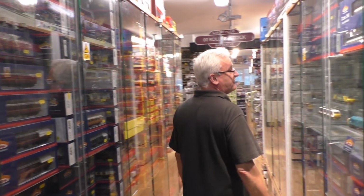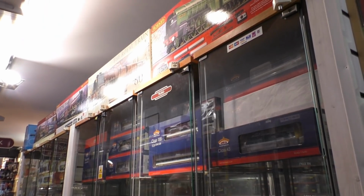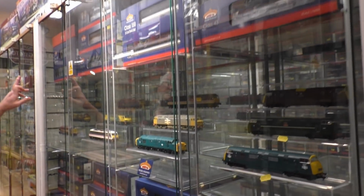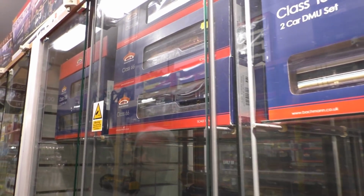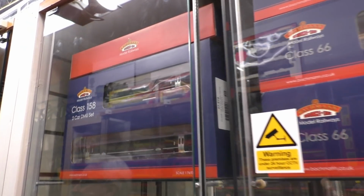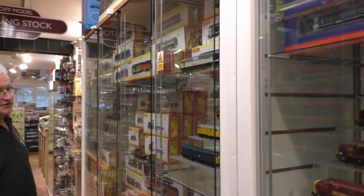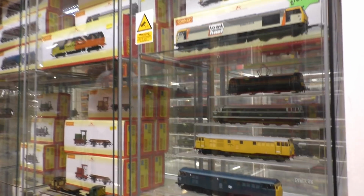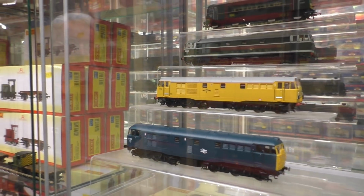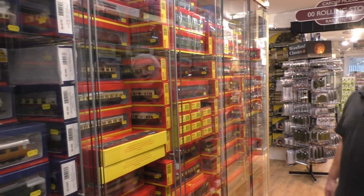Then in this section we have the display of Bachmann locomotives, diesel electrics, and also some of the new multiple units that have just come into stock. And as I said earlier, with our normal pricing, there's the recognised 15% discount off the recommended retail. And also in this section, as you can see, there's a further selection of Hornby products. And then we also have laid out on display the selection of Hornby super detail coaches and the Bachmann range.